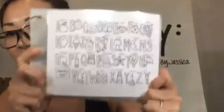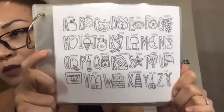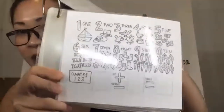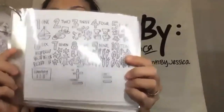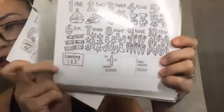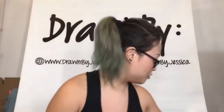Especially for the 2 and 3-year-olds who are learning how to draw and write, like ABC, 1, 2, 3. These are great ways to incorporate art and creativity into their learning as well. And like I said, it's not just about the coloring, but also the learning. So we've also included certain things here which you can use to help them to learn.